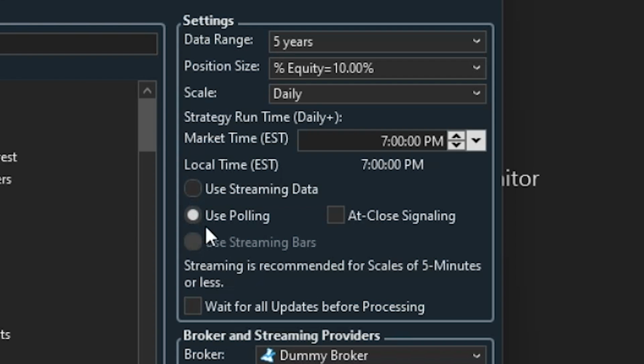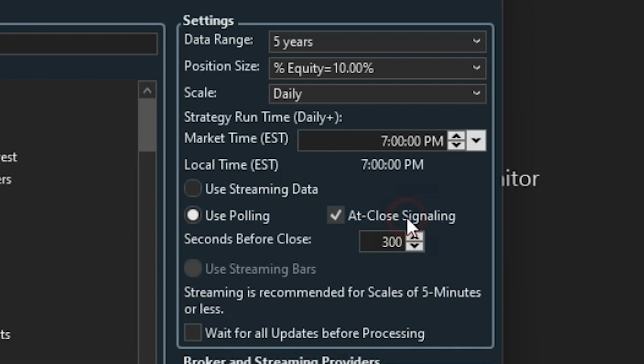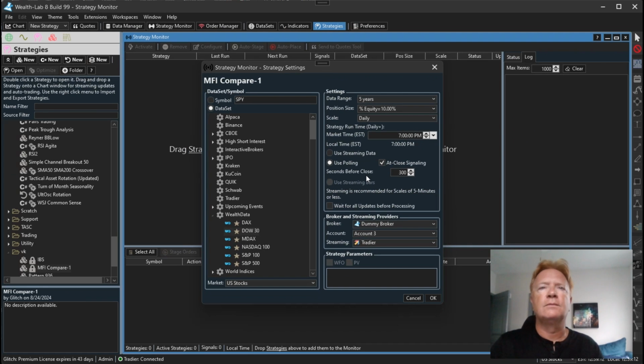And we have polling. So note that if I had streaming here, something disappeared. What disappeared? Let's go back to polling. When you have a daily polling strategy, you have a new option here called at close signaling. When I turn this on, you have yet another new option here, seconds before close. What this new feature does is it will run the strategy this number of seconds before the market close.